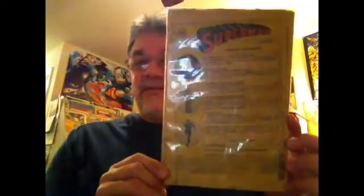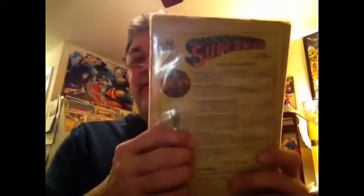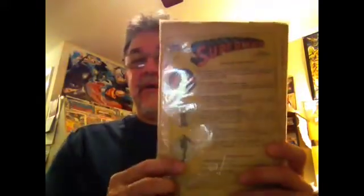Okay, here we have Superman 272. Here's my original copy. Yeah, got this one as a kid. I think I traded my cousin for it or something, and I wore this one out. But it's got a lot of great stories in it. Got Superman and Mr. Mxyzptlk. Got Jimmy Olsen and Pandora's Box. Got a Silver Age Green Lantern story.